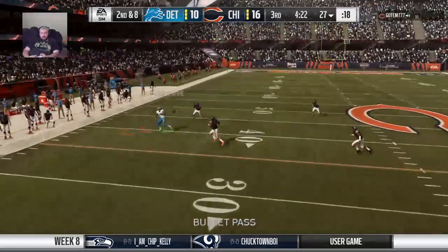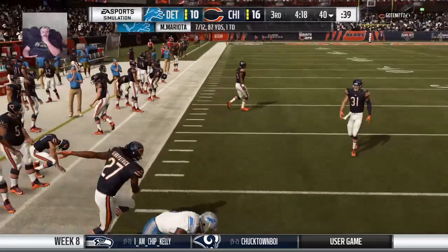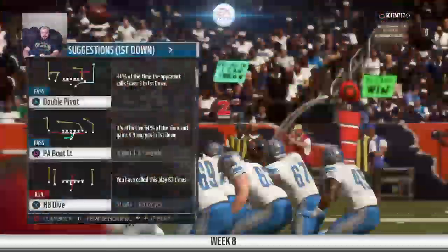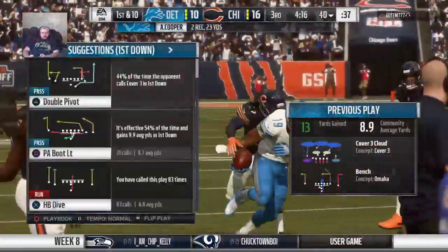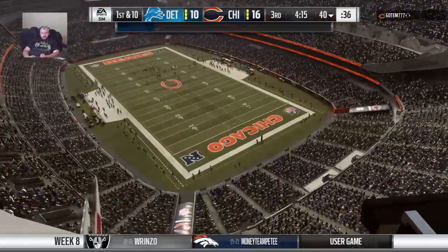Mariota now on 2nd down. And he's got Cooper on the out route. That's complete. And he takes us up to the 40-yard line before being corralled. That one goes for 13 yards, and it moves the sticks.